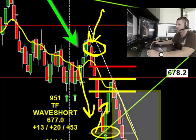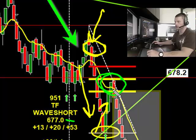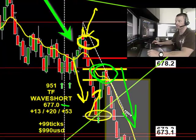Here's our zone again. There's our entry zone right there. Entry zone here from about 678 down to 677.5. We got a filter at 677 even. As you can see, we go short here inside the zone. And then, of course, as you can see, price begins to tumble.